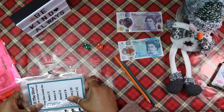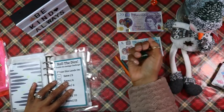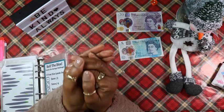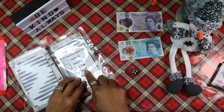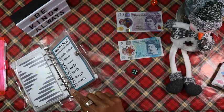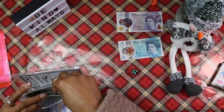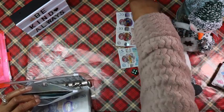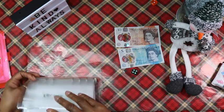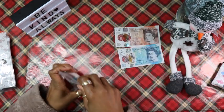And then we'll do the roll the dice, double the savings challenge. I'll use green. Come on, high number. 4, so that's £8. What I'll do is, let's see, I'll make it 10. Put that there. Goes into the same envelope as the roll the dice. And that is that for another week.